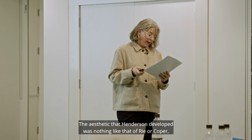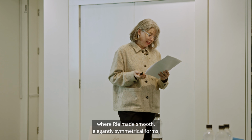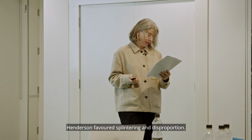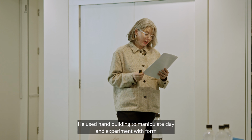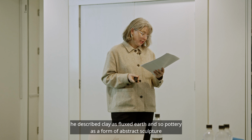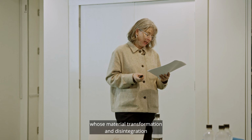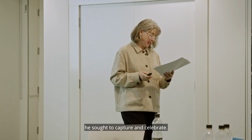The aesthetic that Henderson developed was nothing like that of Rie or Cowper. While Rie made smooth, elegantly symmetrical forms, Henderson favoured splintering and disproportion. He used hand building to manipulate clay and experiment with form. He described clay as fluxed earth and saw pottery as a form of abstract sculpture whose material transformation and disintegration he sought to capture and celebrate.